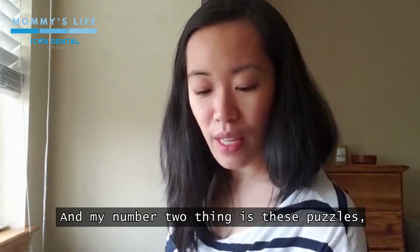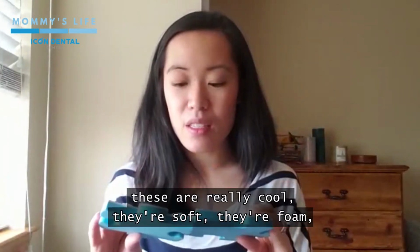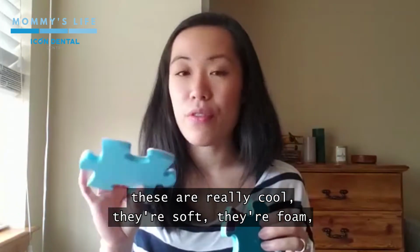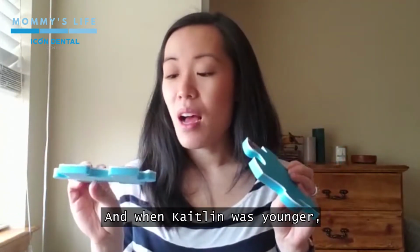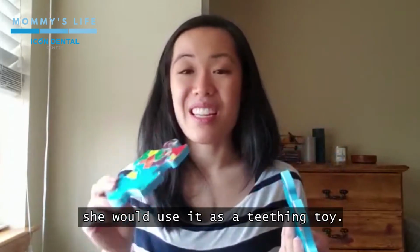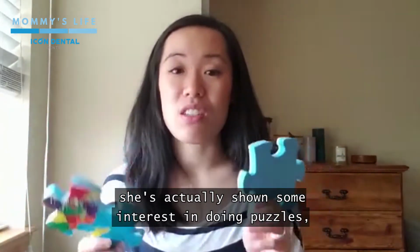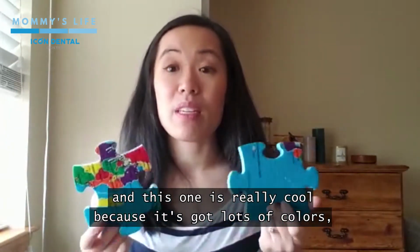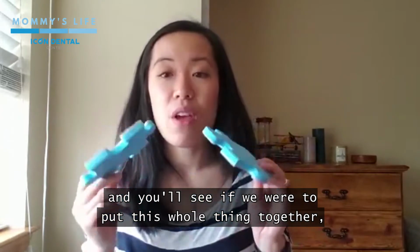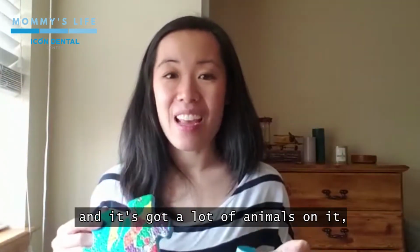And my number two thing is these puzzles. If you guys haven't seen these, they're really cool. They're soft, they're foam, they're big, so your little one can grab onto them. When Caitlin was younger, she would use it as a teething toy. And now that she's a bit older, she's actually shown some interest in doing puzzles. This one is really cool because it's got lots of colors, and if we were to put this whole thing together, it's actually a world map, and it's got a lot of animals on it.